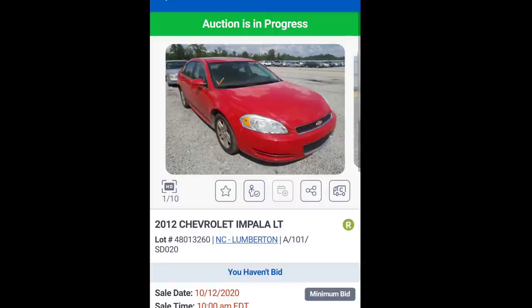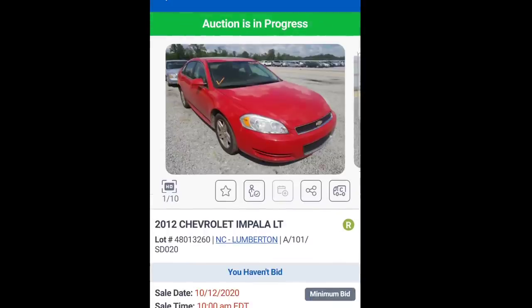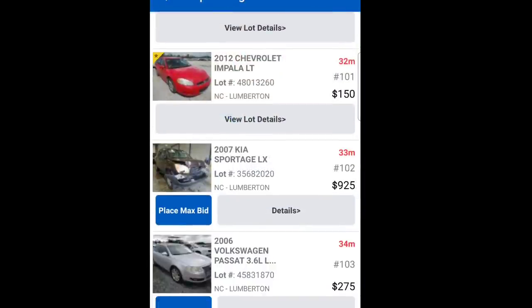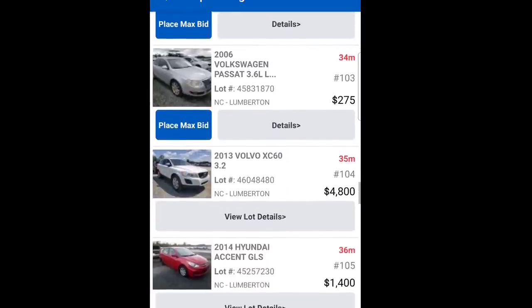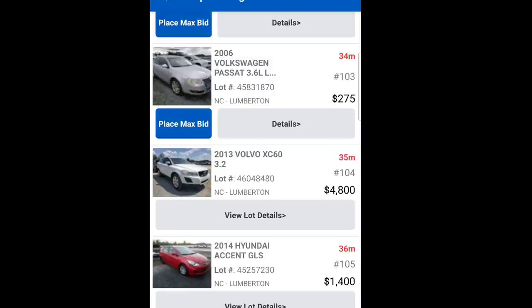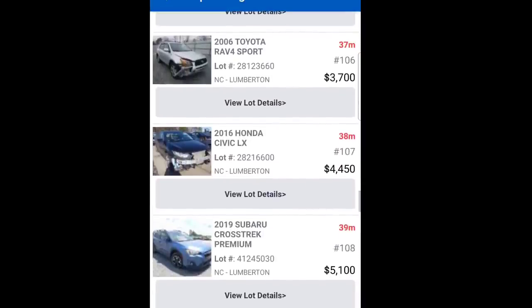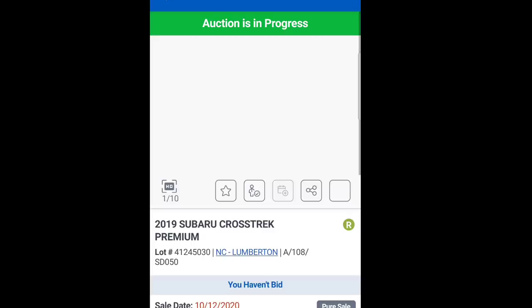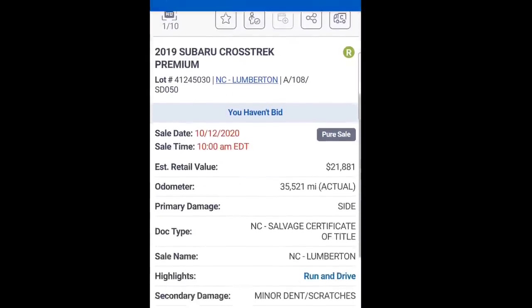There's the Impala for $150. Is that dealer only? Golly, man. Look at that, man. Volkswagen Passat with an interference motor. Nope. There's that Subaru Crosstrek with that side damage. It's already at $5,000, man. Wow.